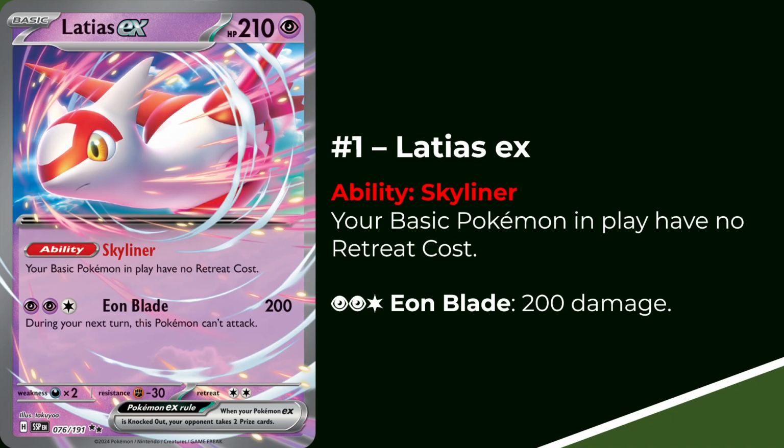And as if that weren't enough, it does have an okay attack here. Eon Blade for 2 Psychic and a Colorless. It does 200 damage. So that free retreat for basic Pokemon, incredibly valuable for decks like Roaring Moon, like Ancient Box, like Raging Bolt. Decks can take advantage of this. Even if they don't necessarily want to, they absolutely can take advantage of this. And that's why it's made number one, because it's just the most universally useful card in this entire set. And this set is full of quite a few really good cards.